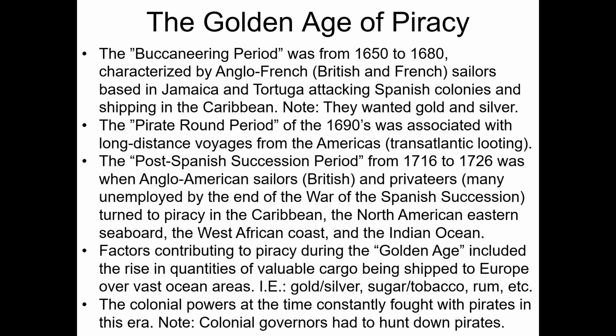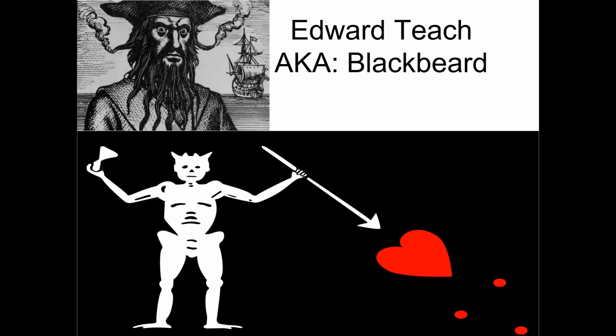This is where a lot of our really, really famous pirates come about, like this guy right here. Arr! Blackbeard, very good. Edward Teach, okay? So colonial powers, regardless, French, Spanish, Portuguese, British, Dutch, you name it, they all had to deal with this pirate problem during this whole period of time. All right? Did I go too quick on that? Is everybody good? Yes. I love it. All right. So check it out.